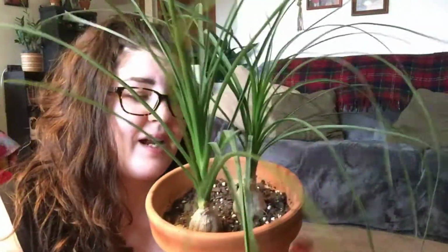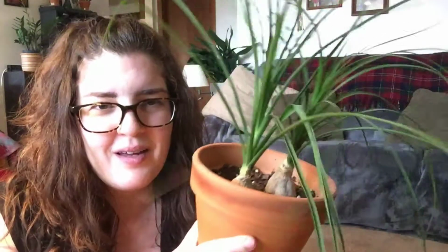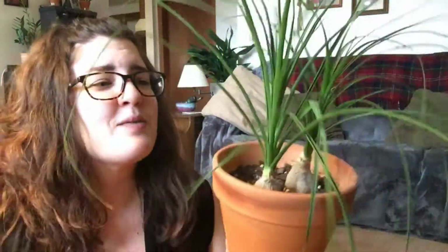I am going to bonsai this. I've decided that I'm going to take some initiative to maybe make it into a plant that I would get more enjoyment out of, because right now it's very unruly.